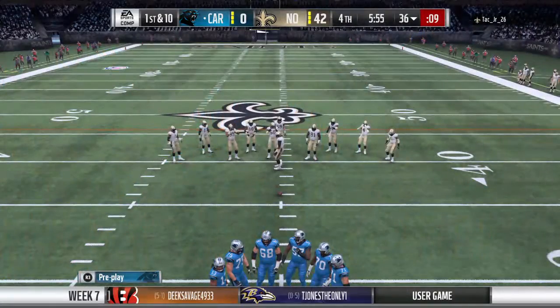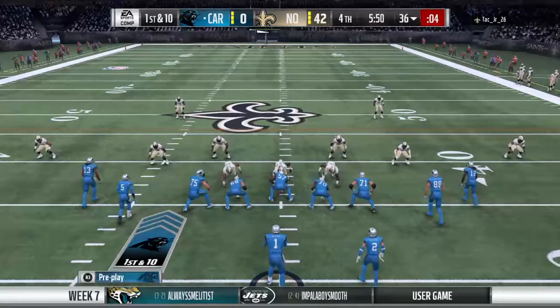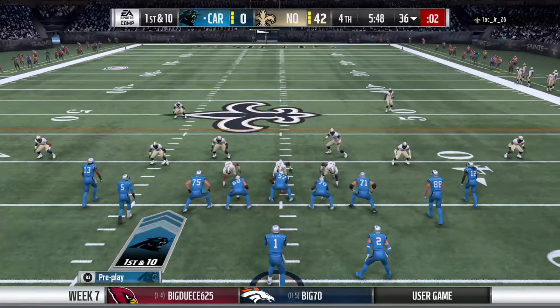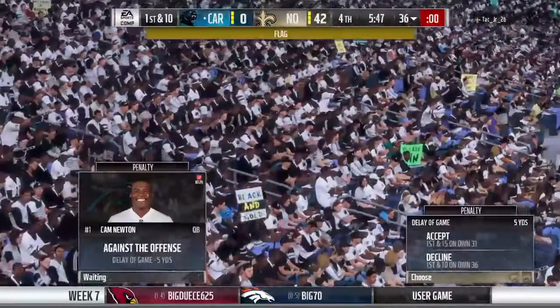And a new set of downs here after picking up the first on the ground. Watch tight end. Play clock winding down. Got 3 down. Boy, and now they can't even get a play off.